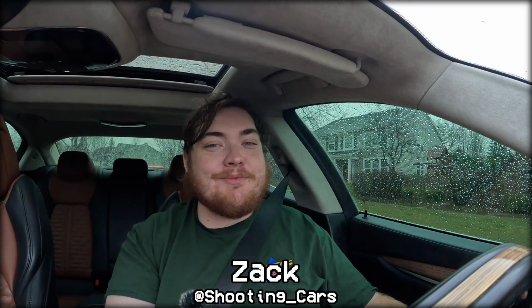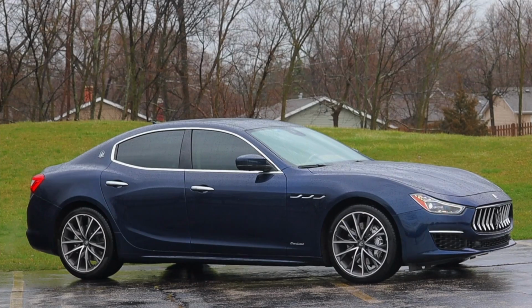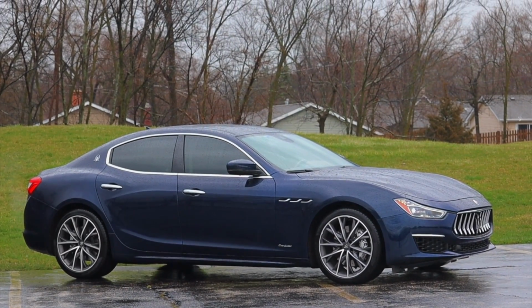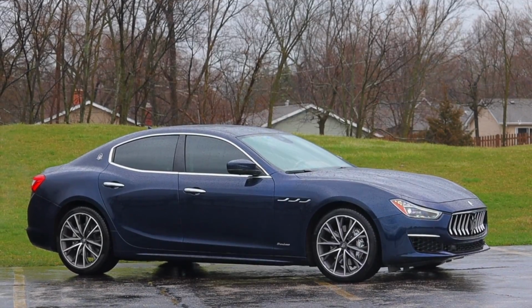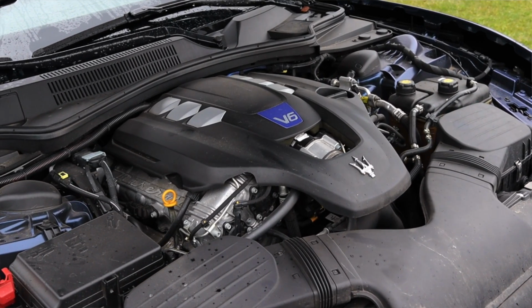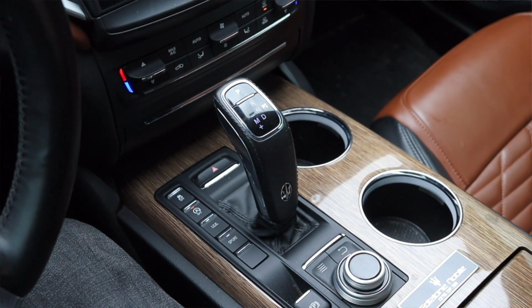Alright, what's up guys? My name is Zack, and today I am driving a 2019 Maserati Ghibli Gran Lusso SQ4 Edizione Nobile. And that is the only time you're going to be hearing me say that full name. Up front is a 3.0-liter twin-turbo V6, and down below is an 8-speed automatic transmission.